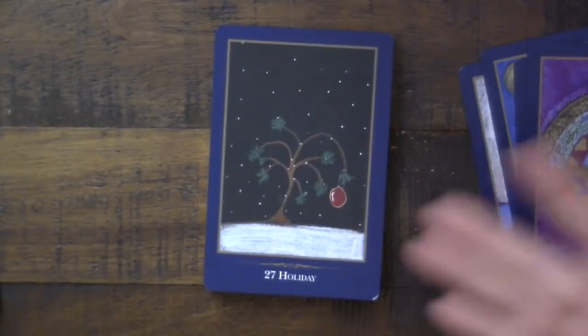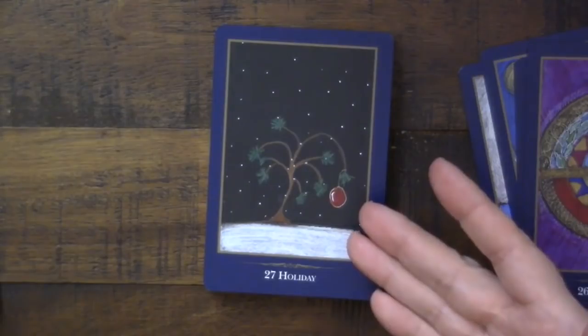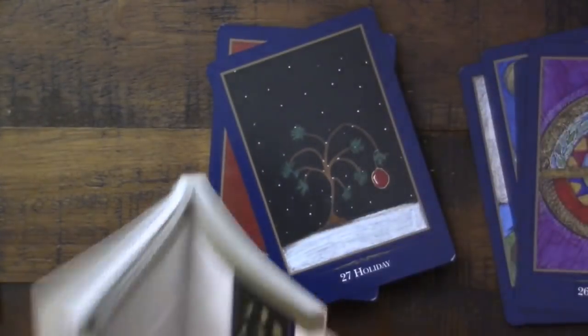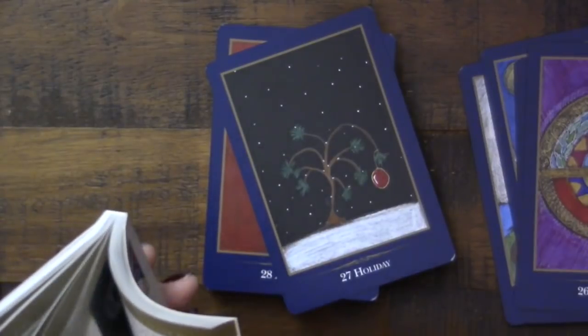We have holiday. So this is kind of cute, right? We kind of have that Charlie Brown Christmas here. It's an interesting card. Let's take a peek at that. I'm just curious here.